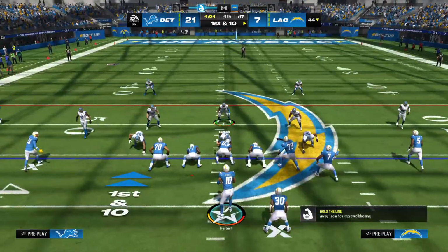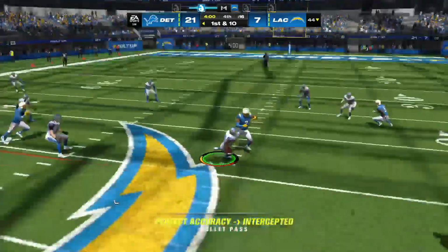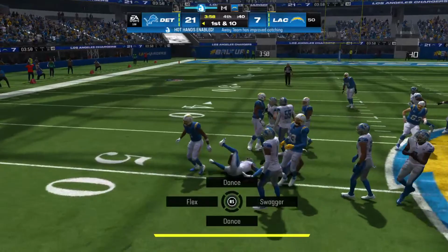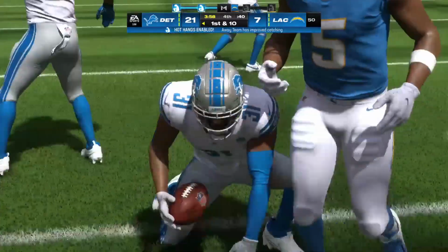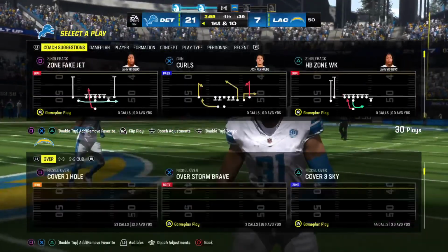Herbert on 1st down now. And now here is another interception. Picked off by Kirby Joseph. And the Lions are going to have the short field here as they'll take over right at the 50.